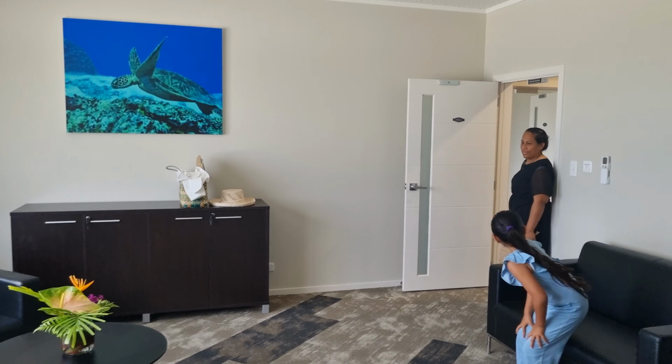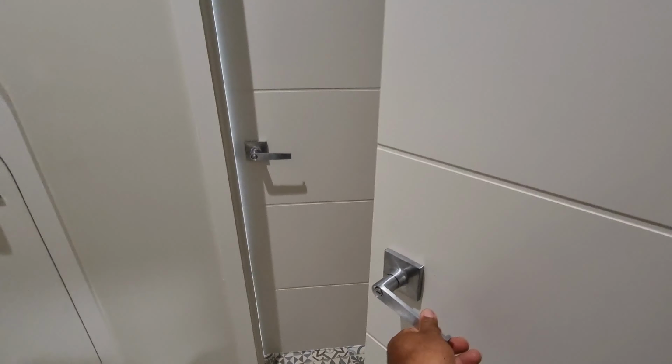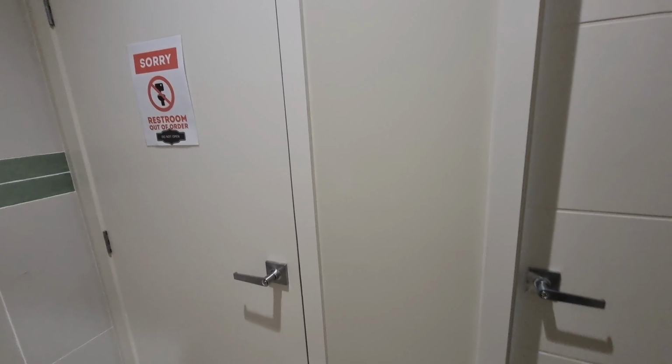And this is the end of the top floor. Electrical server room. The bathrooms. Tile floor in the bathrooms. Coming out of the bathroom. The kitchen on the top floor. It's not fully completed yet.